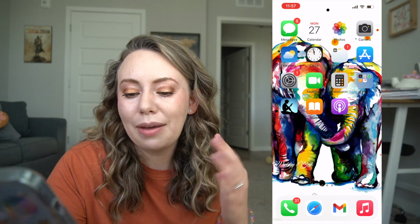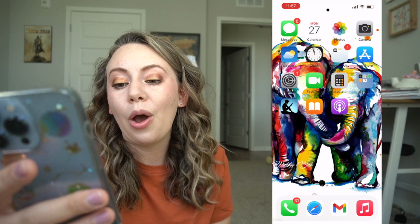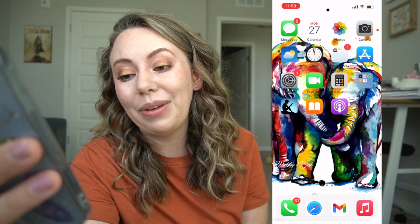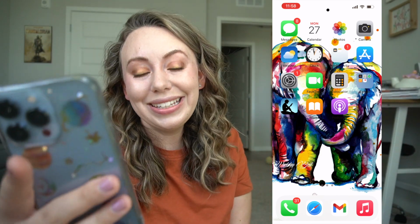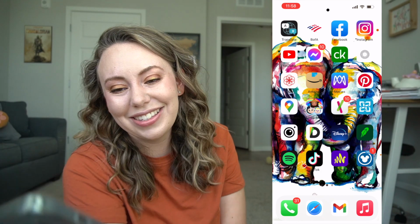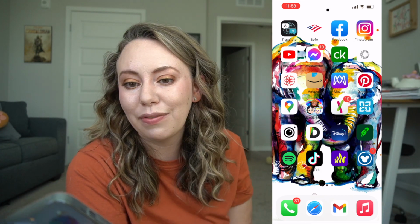And then at the bottom I just have my phone, my Safari. I do Safari. I know a lot of people prefer Chrome. I have my Google Mail, which I do use, Gmail. I don't use Apple Mail because I just don't like it. And then I have iTunes, which I also don't use. So it's just there. I do have some songs on there, but I rarely get to listen to them because I have Spotify, which I'll show you in a second.